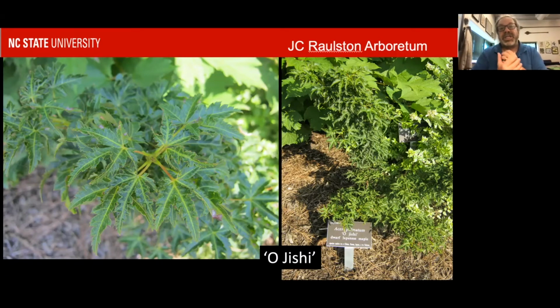And what we grow is Shishi Gashira. In Japan, they would mostly call that Meijishi, the female lion, which is a larger growing one. So Ojishi is an even more compact Shishi Gashira, is how that works. So you get really good fall color. And on both Ojishi and Shishi Gashira, the fall color tends to really last late in the season. This is often one of the last ones showing really good color, this and Shishi Gashira.